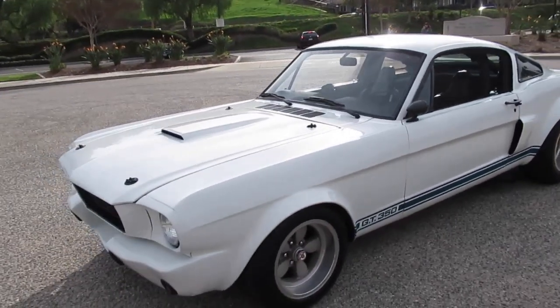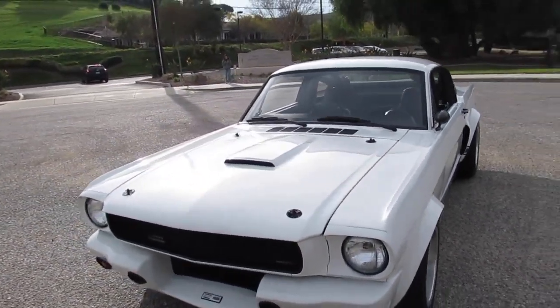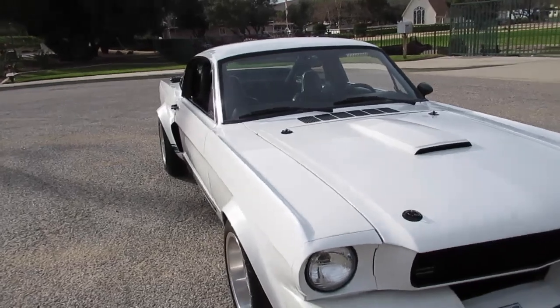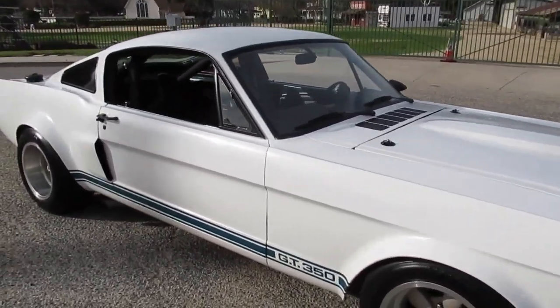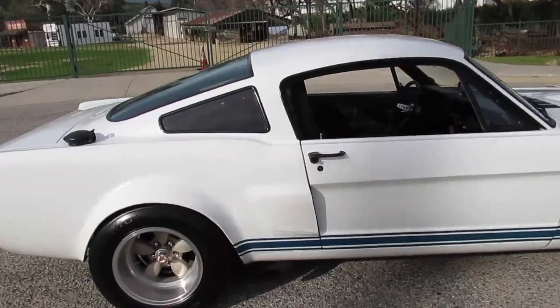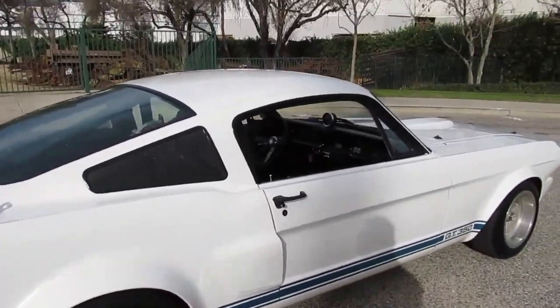All the panels seem to be original, the hood, which is fiberglass and steel. And all the VIN numbers are where they're supposed to be, under the Shelby tags. Doesn't look like the car's ever been in any type of major accidents or anything like that. The floors look great, rust free. California car since brand new. Purchased in El Segundo. Stayed out here in the San Fernando Valley. Pretty neat. Show you the interior.